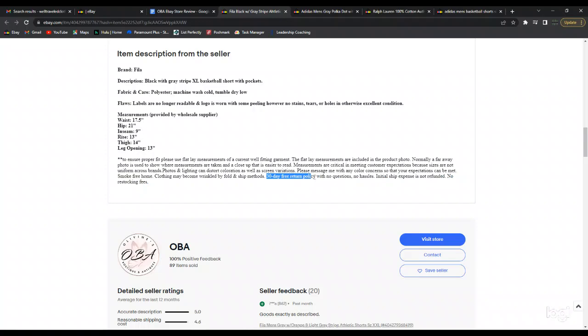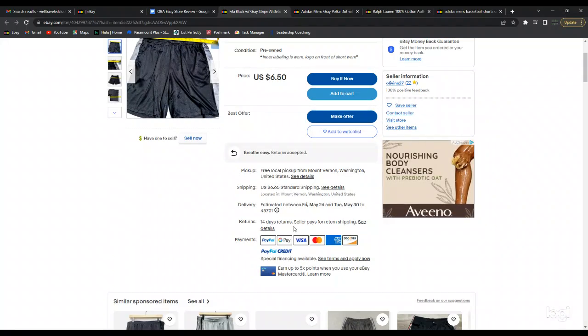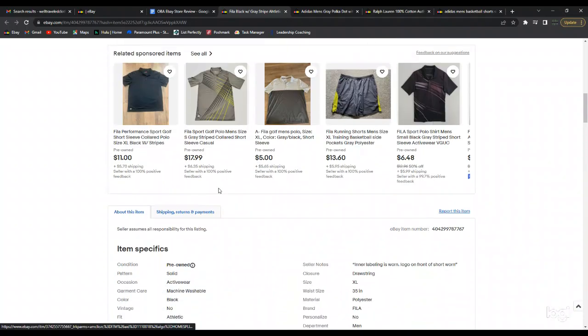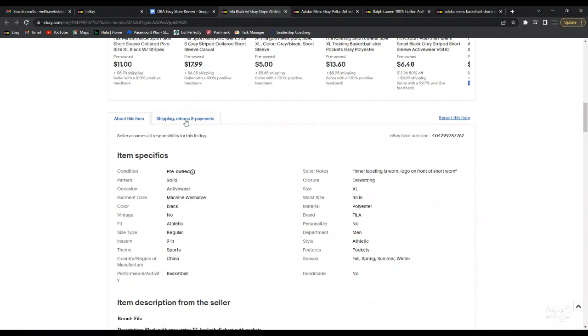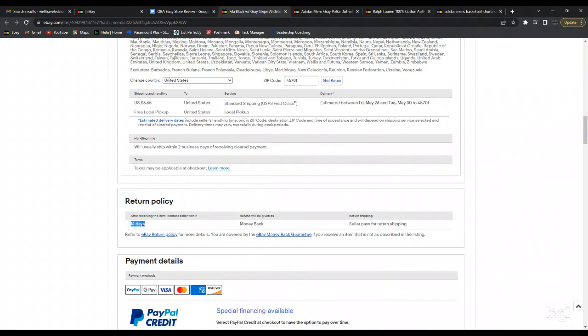I did have one question about this. You have a 30-day return policy with no questions, no hassles. But up here, when you go to shipping and returns, it says 14-day return. So it looks like most of your listings are set to a 14-day return by eBay's policies versus the 30 days that you're allowing. I just want to let you know about that, because you want to make sure this is also set to 30 days, otherwise they're going to go to return it and they're not going to be able to return it.